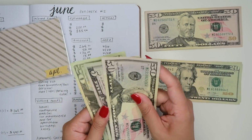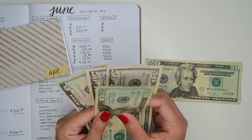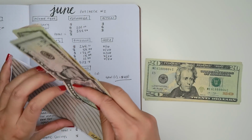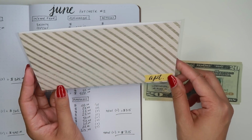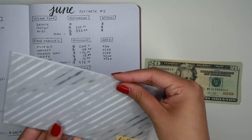I totally forgot actually. So we're gonna add another 50. So now we have 125. So there's that. And it was nice not to have to swipe my card. I knew I was going out to get some candles and air fresheners, so I grabbed this envelope and I went shopping with this.